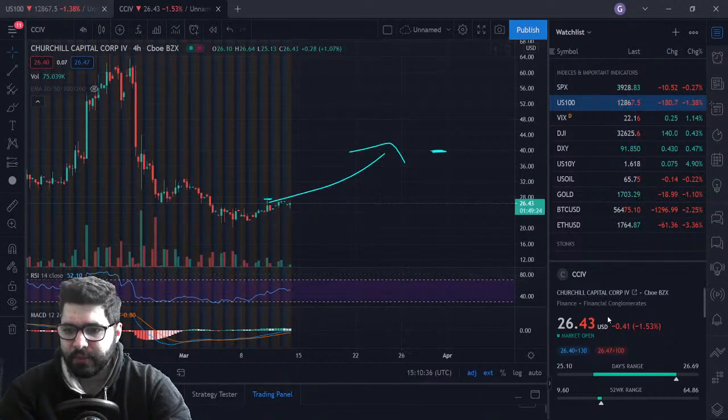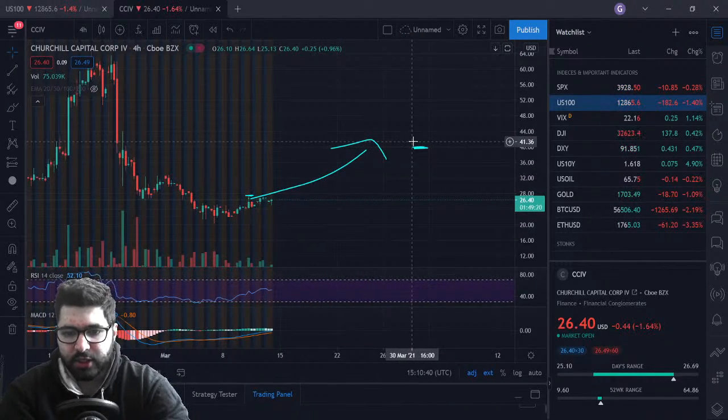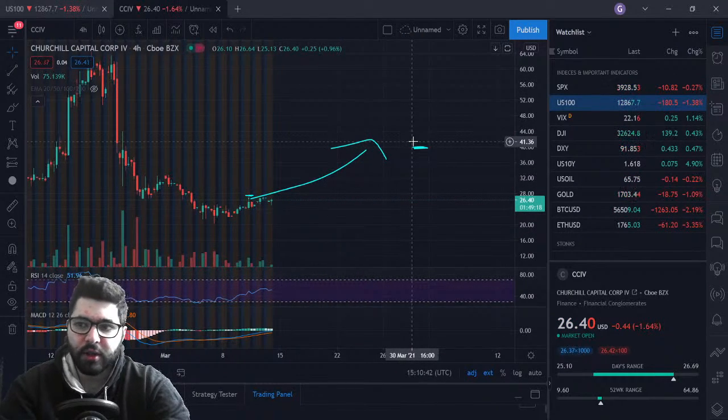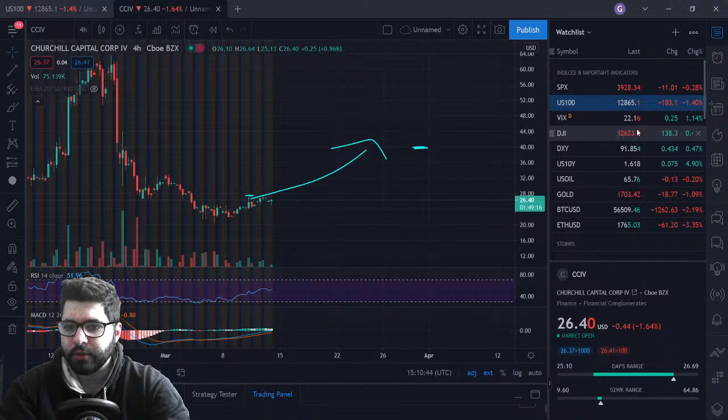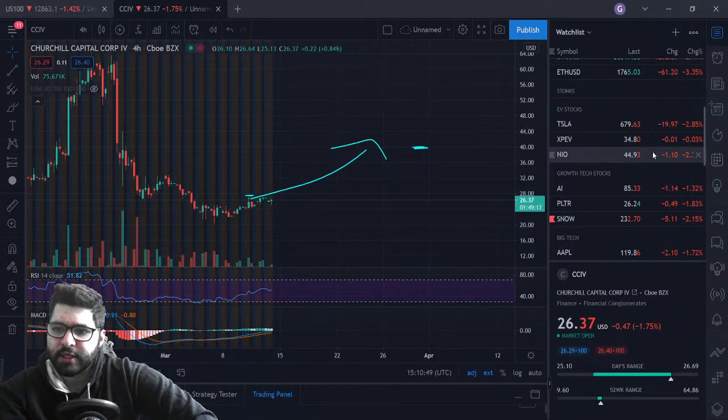CCIV is heading up, although down 1.5%. I did point out that I could potentially see this go up to about $40 until April, or maybe mid-April. But that's going to take some time.